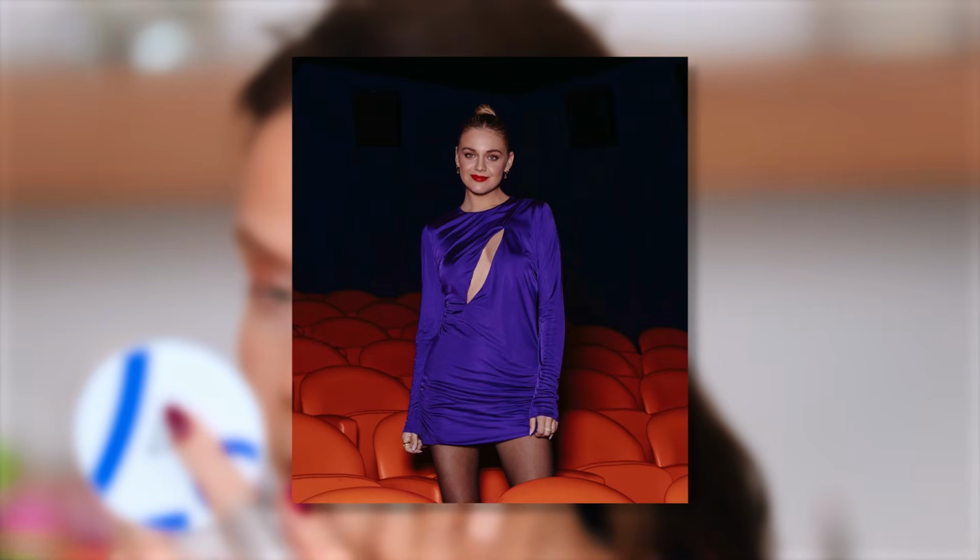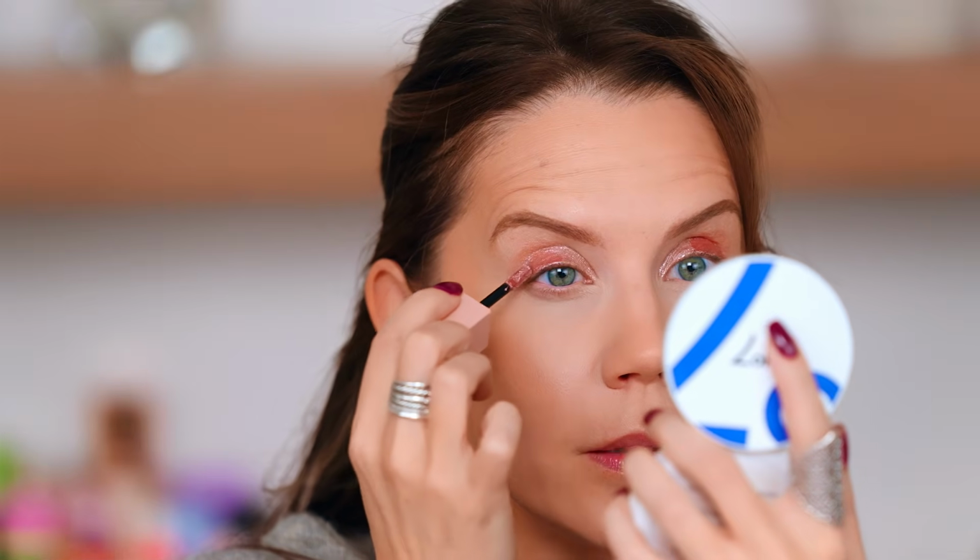Kelsea Ballerini, she knows her colors. Oh my gosh, every time I see a video or a photo of her, I'm like, dang, this woman is gorgeous. She just has a look to her where the skin and the hair and the makeup and everything, beautiful, flawless.